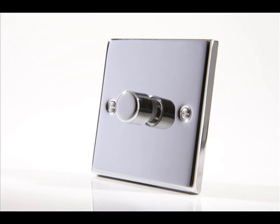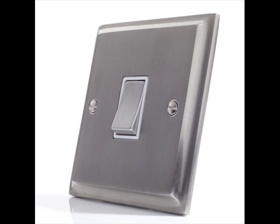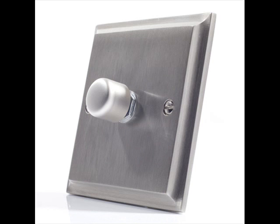Most dimmer switches are two-way. That means that you can switch a light from two different positions on the same lighting circuit. A good example of this would be a stairs and landing light, where you can switch the same light off from the first floor landing or from the downstairs hallway. However, you cannot have two dimmer switches on the same circuit. One of the switches must be a standard light switch. Two-way dimmers have an on-off knob that you push and turn to select the appropriate lighting level.